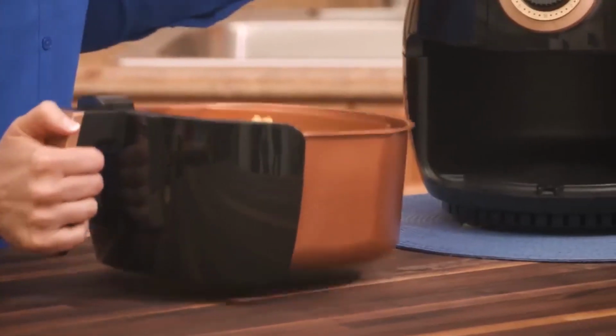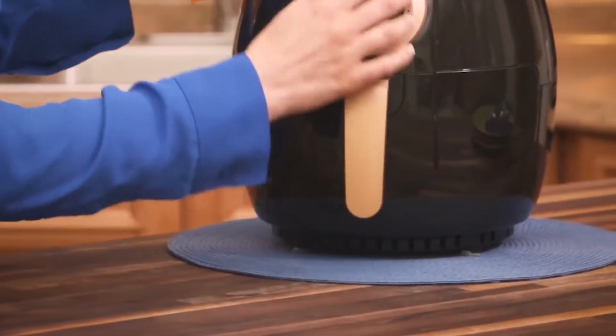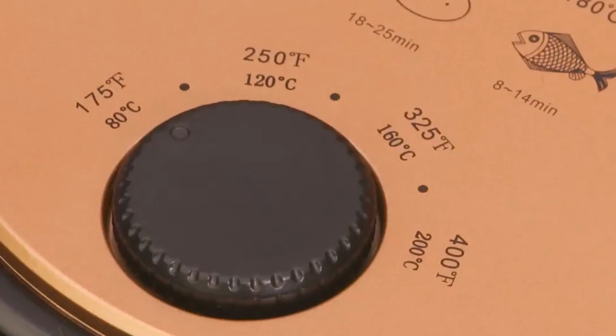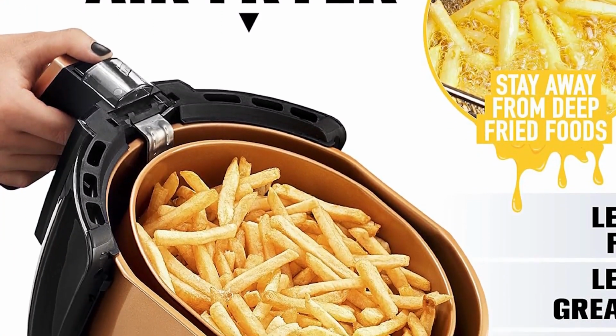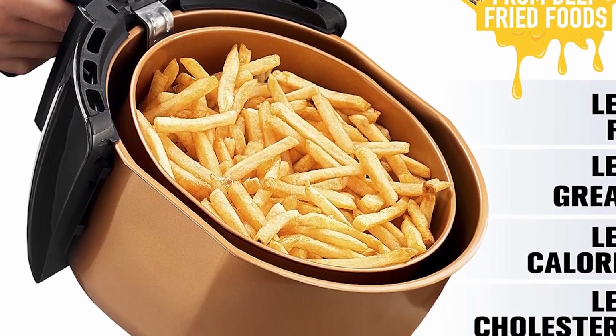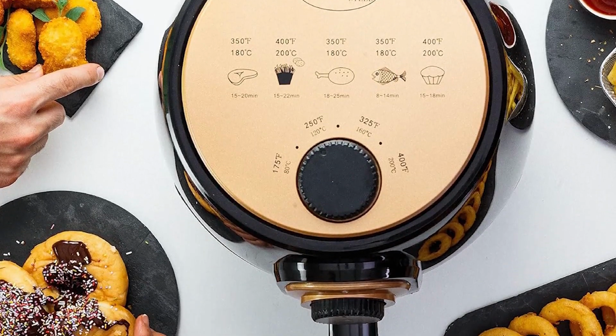Another smart detail is the basket's fat-draining design, ensuring no excess grease remains in your food. Lastly, the basket is removable for easier cleanup. Although labeled dishwasher safe, again, I advise hand-washing ceramic coatings.